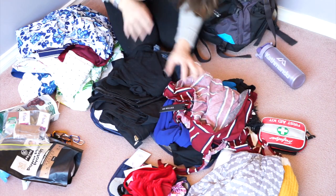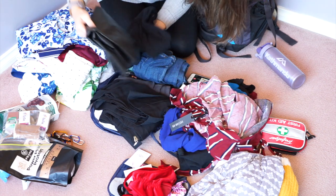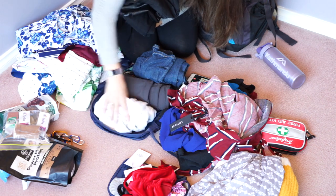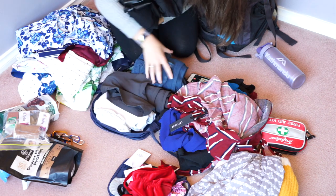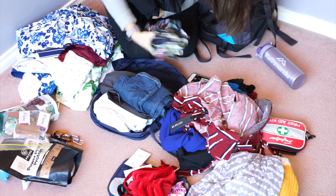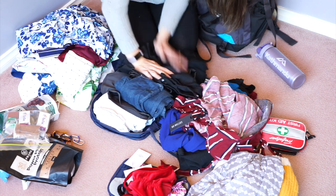They all go there. Then we also have a pair of tights, I've got a leather skirt, another skirt, and then white pants, hiking pants, jeans, and then exercise pants down here. So this is for if I'm working out or if we're doing any exercise.